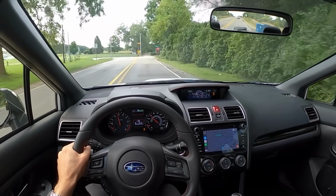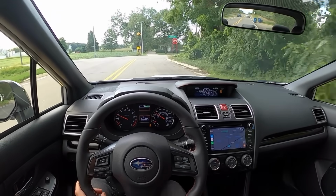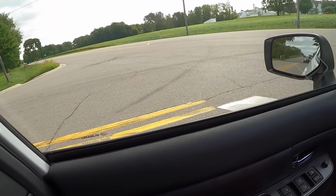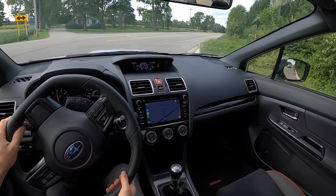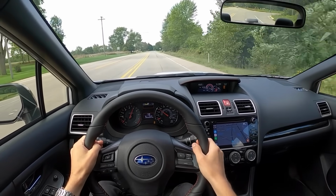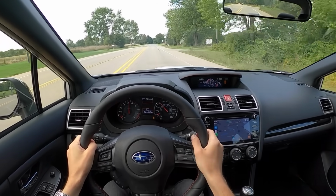This Bilstein suspension is really well tuned. Ride quality is fantastic. It does a really nice job controlling the body around hard cornering. But most importantly, I think it's a pretty livable setup.